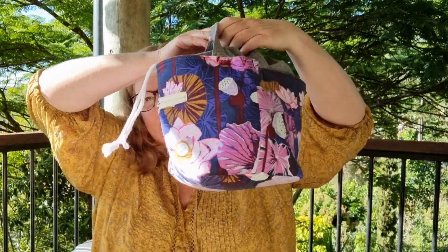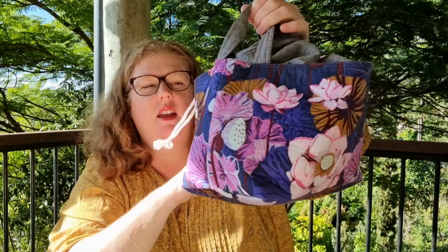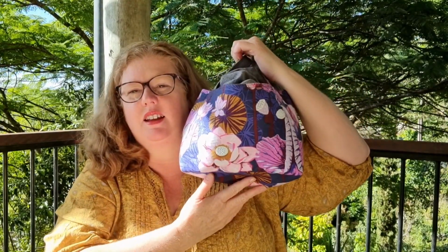So this is in my bag that I got from, I can't remember the name. If I remember, I'll put it down below. But it was a lady in Toowoomba made this bag, and I love it. It's very retro. It's got a nice big zipper pouch at the bottom, at the back, and nice little handles. It's got a good allowance with the drawstring at the top, so there's plenty of room, and it's got a pocket on the inside as well, so I love it. So that's that.